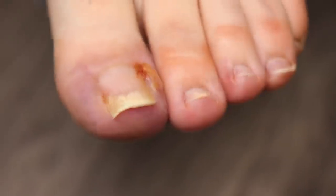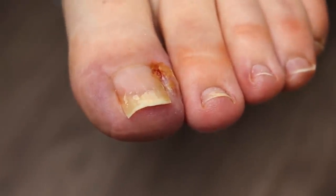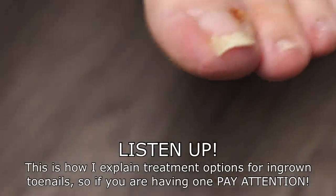Are you having any problem on this side of the nail? I wasn't until up to a few days ago, because I think it's starting to grow out again. I'm so afraid to cut the corner, but I don't know how deep it actually goes. It's just a little sore. It's not painful to the point where I can't walk.